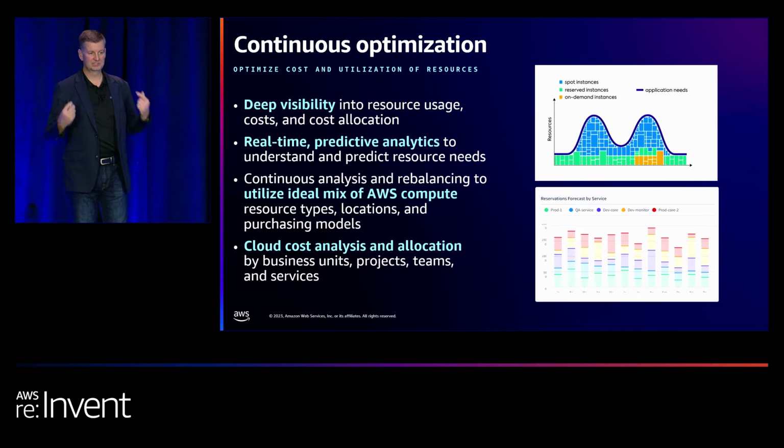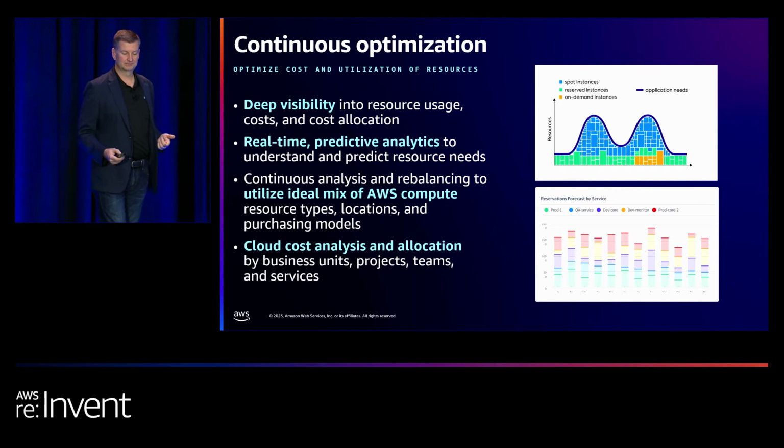It can't be like every 6 months, hey, we're going to take a look at our cloud bill and find out what's going on, right? And we're going to alter things for the next 6 months. You've got to do this every day. That's how you run a clean environment, and that's how you run an environment that scales.